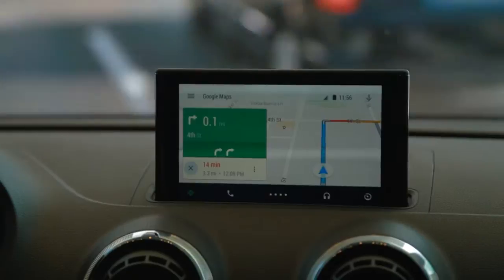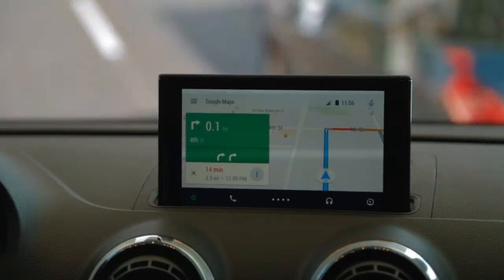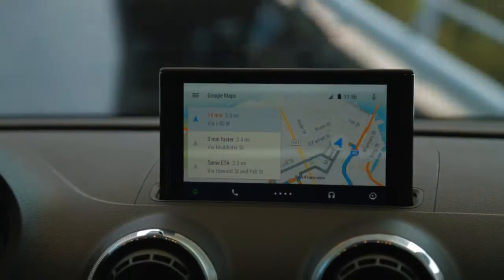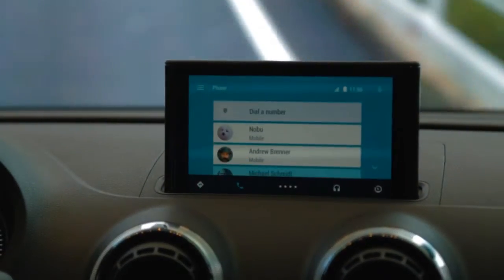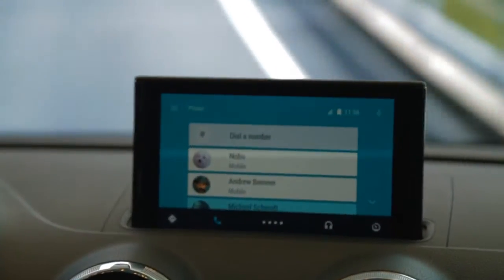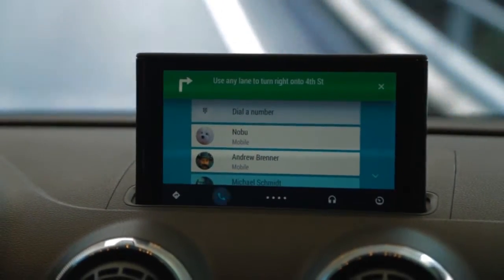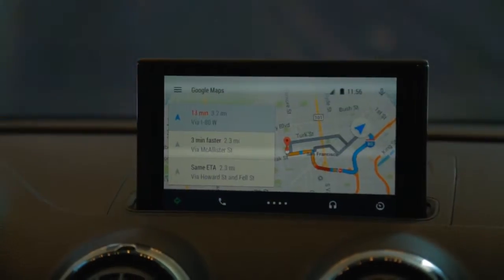So it's loading. Northeast on Minna Street, then 4th Street, using the car system to inform me. Use any lane to turn right onto 4th Street. I can get alternate routes. So it's the common things a driver wants to do. I can go here and be in the middle of something else. Right. Turn right onto 4th Street. Get an announcement here.